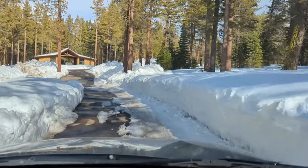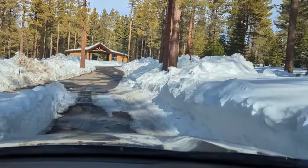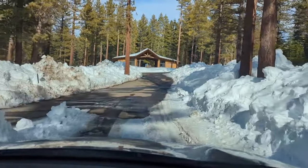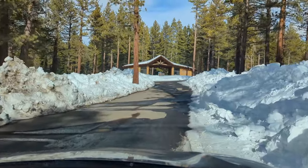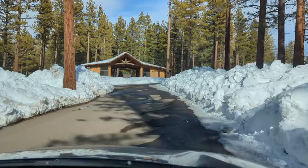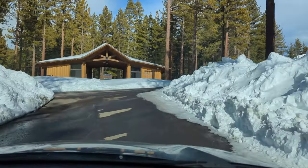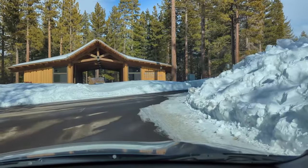Yeah. Well, there's some people here. They've got the road plowed. That's nice. Piles and piles of snow. Probably everyone was wondering how much snow we got from that last storm. Well, here's what's left of it up by Spooner Lake.